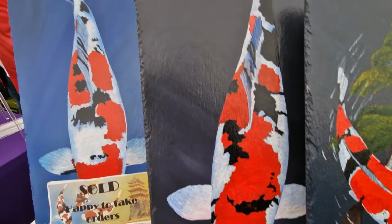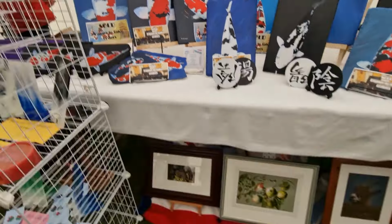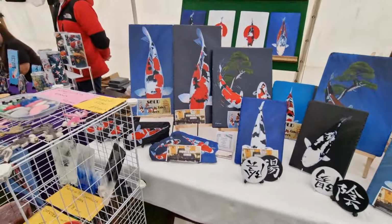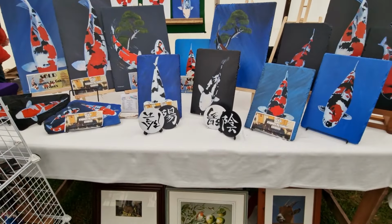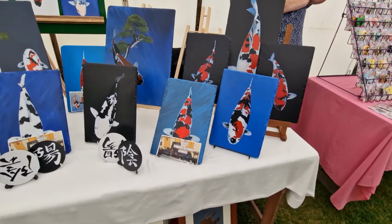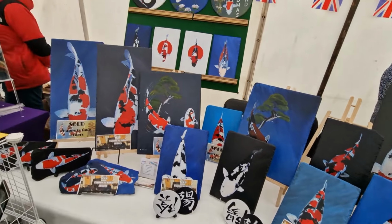So David Groves and his horse. Oh, we've got some picture framed on the bottom as well. So Dave does these on slate. See me on Facebook. I have done a couple of times. But these are nice as well.